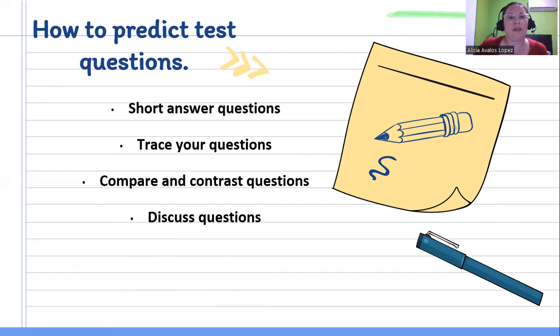Short answer questions usually use the following words: list, name, define, or identify. Trace questions show the steps in a process. For example, describe the steps in. Compare and contrast questions show the similarities and differences. For example, show the similarities and differences.